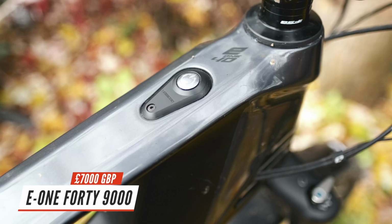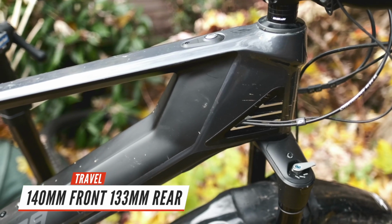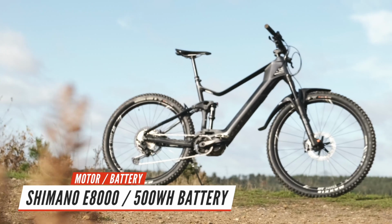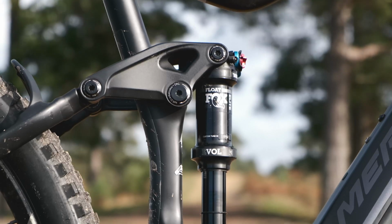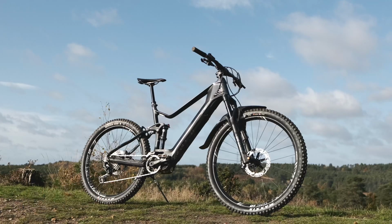Next, the 2020 Merida E140, 140mm of travel on the front and 133 on the rear. I'll be honest, I wasn't expecting this bike to appeal to me, but after riding it, I was pretty blown away with how it felt. Mountain biking should be fun, and riding this provides a huge amount of feel-good factor.